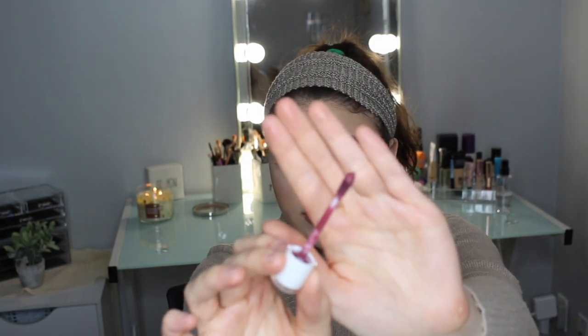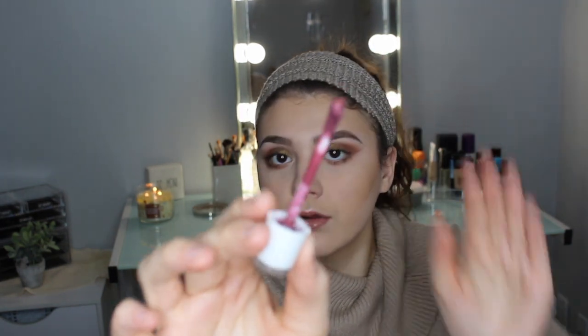Last lipstick I'm going to be talking about is the Dose of Colors Matte Liquid Lipstick in the shade Plum Queen. I love the smell of their lipsticks. They just smell so good. This is so perfect for the fall time. I know I've talked about this in my fall favorites. I've used it in a fall makeup tutorial. It's so pretty. It's so smooth.